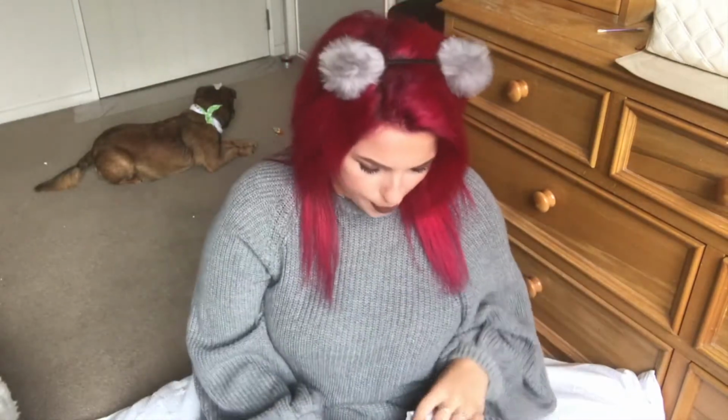I've never tasted this before. It's like Easter egg chocolate. It's really good. Okay.